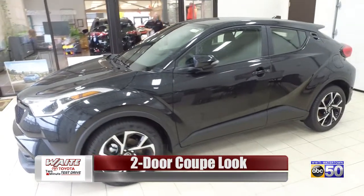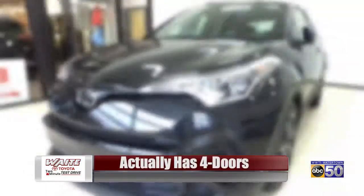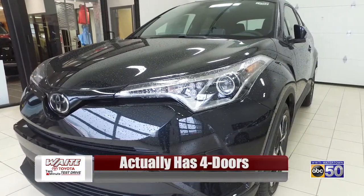And then you get the look of it. This isn't your standard Toyota. It's got the look of a coupe, even though it is a four-door, so it's got really that curb appeal that you're looking for, and it's got a nice aggressive stance up front. You say it's fun to drive, so let's test it out.